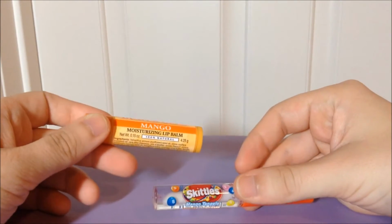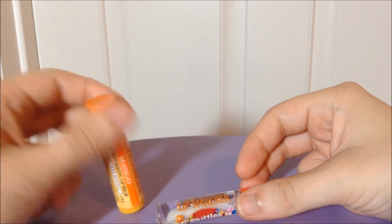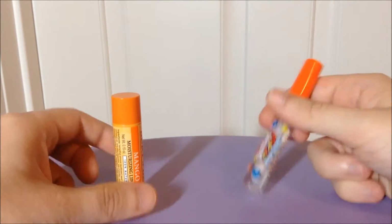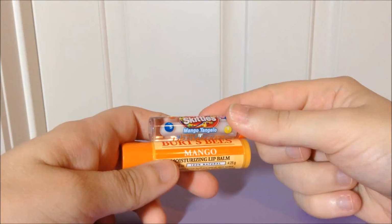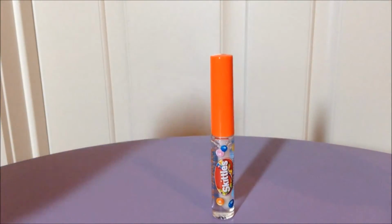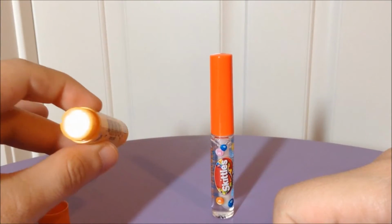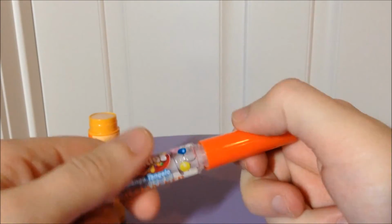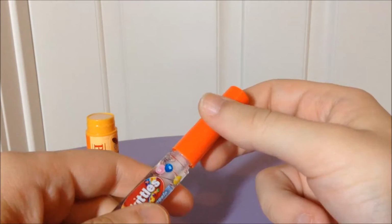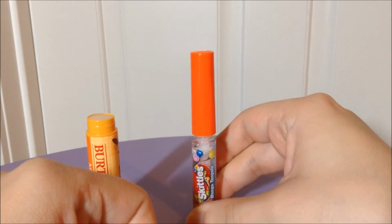First off, there are two different formats, obviously enough. This one is a solid stick. This one is lip gloss, not lip balm. But they are both technically mango, and to date, they're so far the only lip balms that I've really had that smell anything like mango. So you open them up, you got your white stick over here, and you've got your general clear gloss with an applicator here. Nothing noteworthy there. I'm just going to leave it half uncapped.